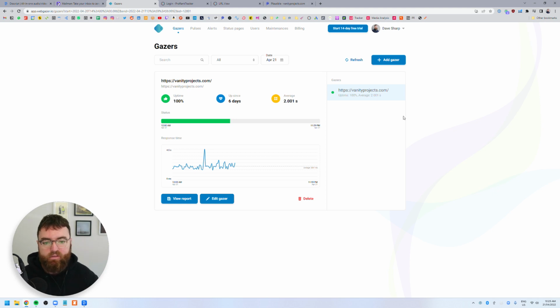It also measures the average speed of your website, so you can also see if you're having potential issues with your website hosting. It's just really good peace of mind to know that it's there checking your website and making sure that there's no issues.